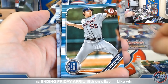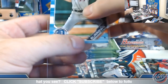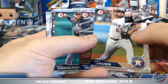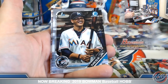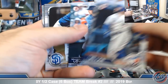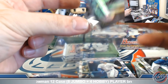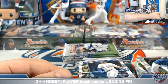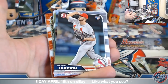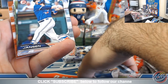Sky Blue Paper Parallel Bo Burrows. 111 out of 499. Bro, Tigers action on the paper there. Santana, first chrome, and Victor Mesa Jr. Jared Klenick, Bowman Sterling. Got the Atomic as well here. Orange Shimmer coming up as well. We got the auto Orange Shimmer, so this will be an Orange Shimmer Prospect Refractor. Mix these up. Good luck.